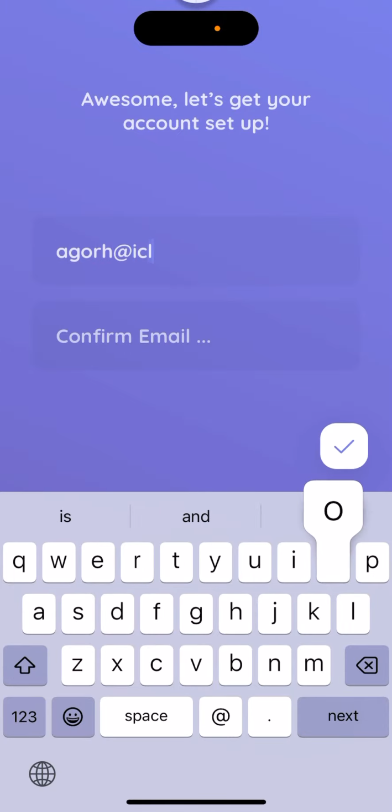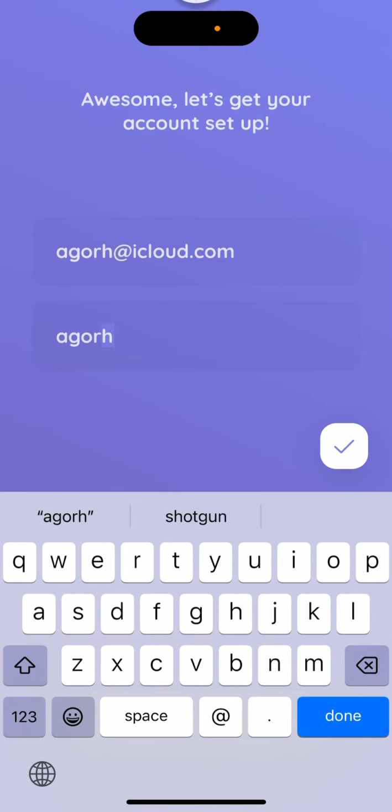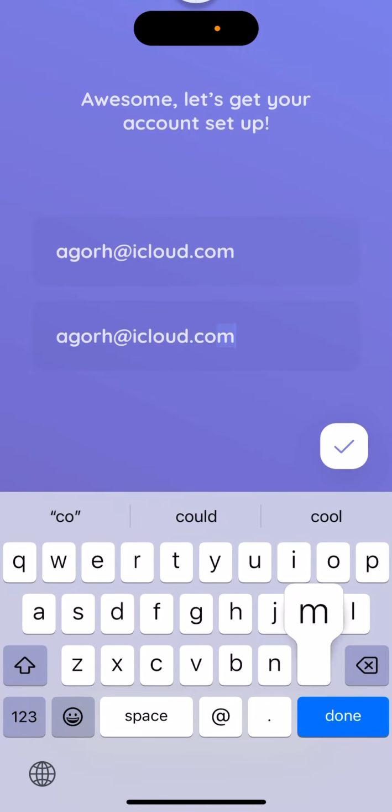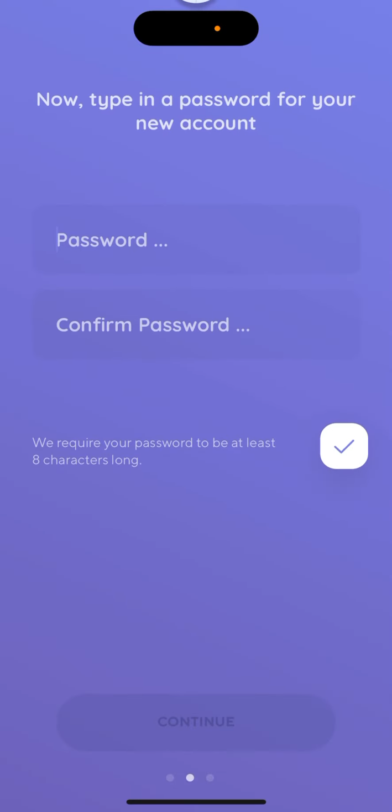So then, for example, you can just, as an example, proceed with email. And then you also add a password, and then you should be able to get started.